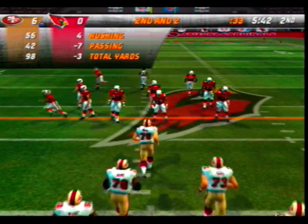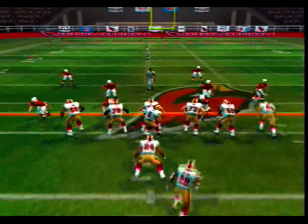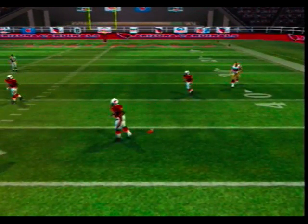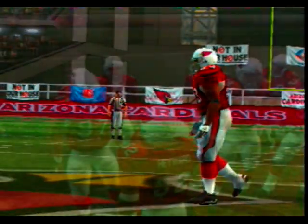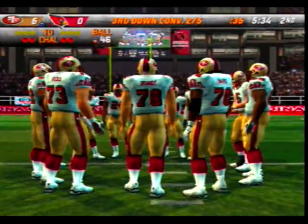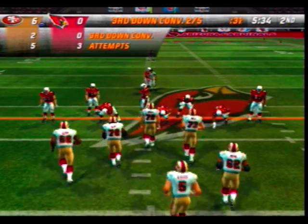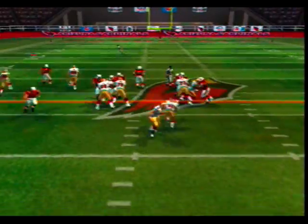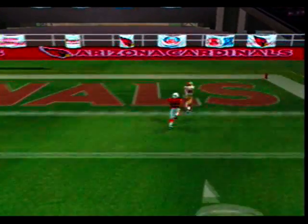It's second down, two to go. Arizona comes out in a 4-3. Pressure, throwing it away. He couldn't find a receiver, so he threw it where no one could get it. Third and a deuce. Ball on the 46-yard line. Number 48, Malone, setback. They'll go with a play fake. So a fly to the end zone.